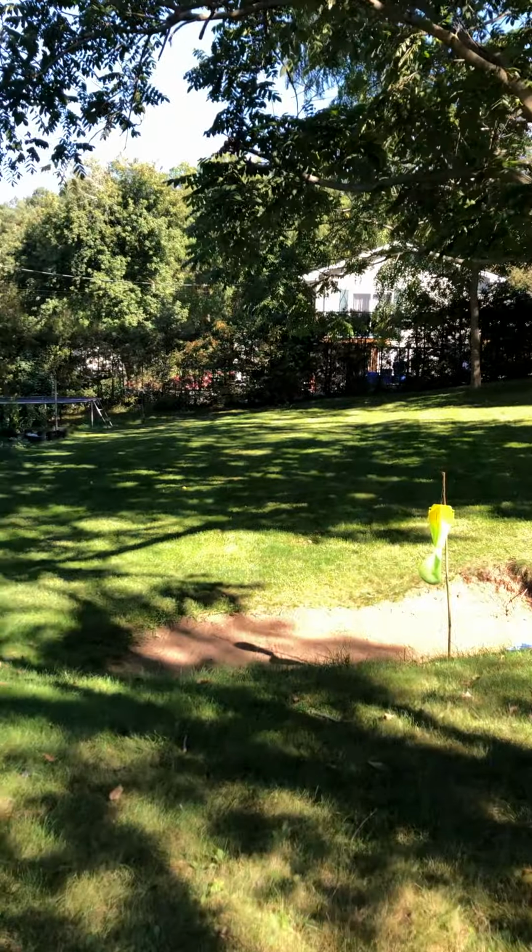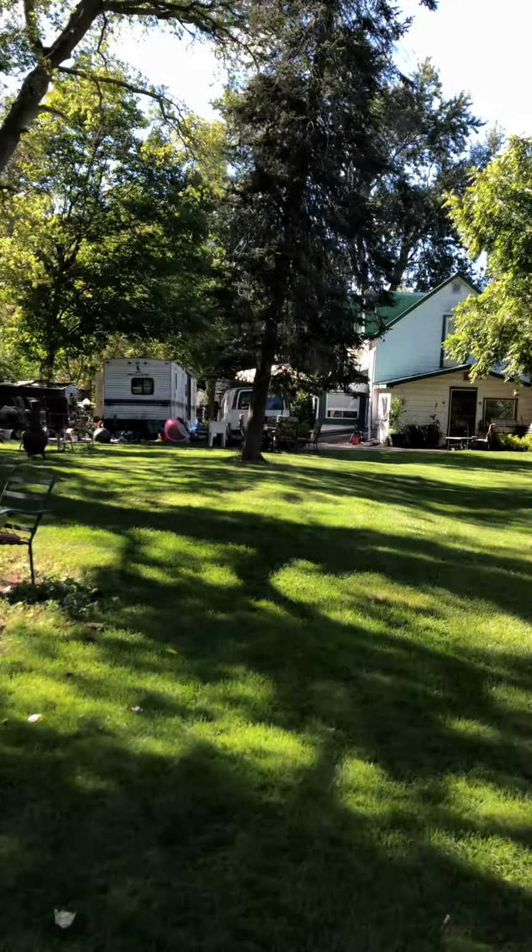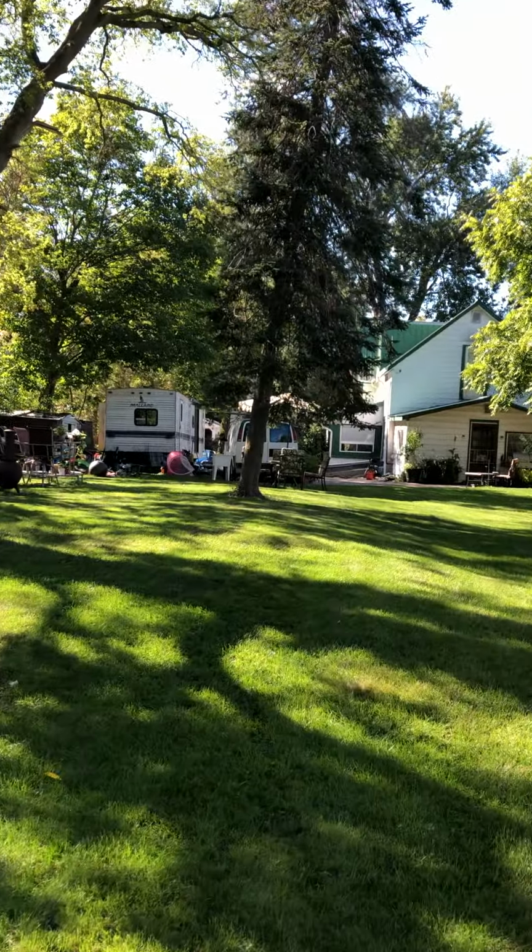But I will spin around and show you the property from the other side. Yeah, I love the depth of this lot. Yeah, lots of space. And on the listing it says you can get like 11 cars in the driveway, which I guess maybe that is possible. It's a lot. So plenty of parking at the least.